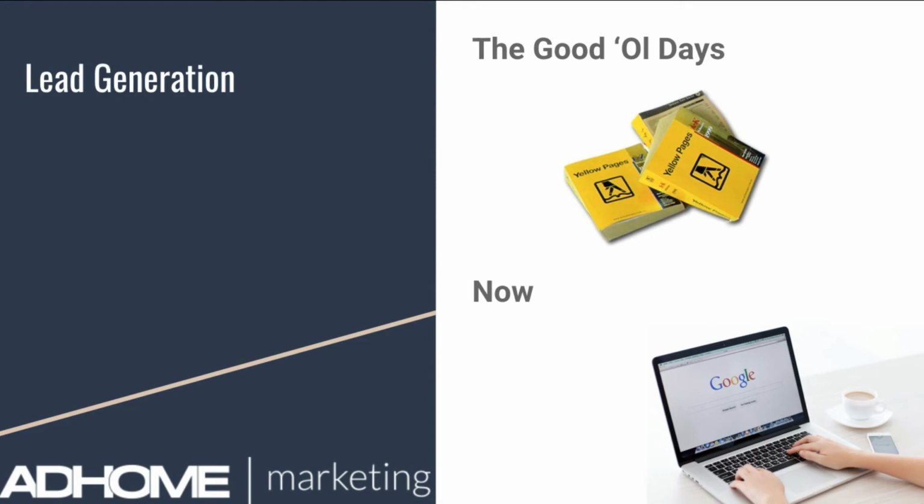When you look at the first page of Google, think about it as a full page ad in the Yellow Pages. The top of the page is going to get clicked on far more than anybody on page 2. 93% of people doing a Google search will not go to page 2. They think that Google is so smart that if you don't see what you're looking for on the first page, you must have typed something in wrong. And so most people will actually retype what they're searching for on Google.